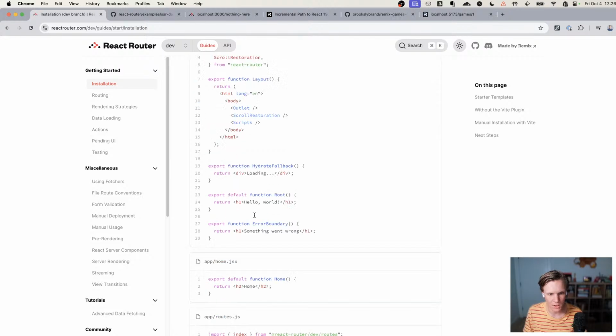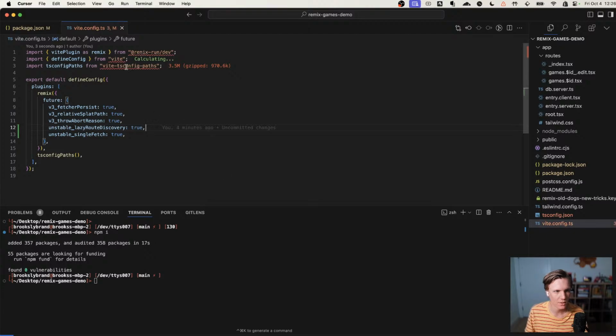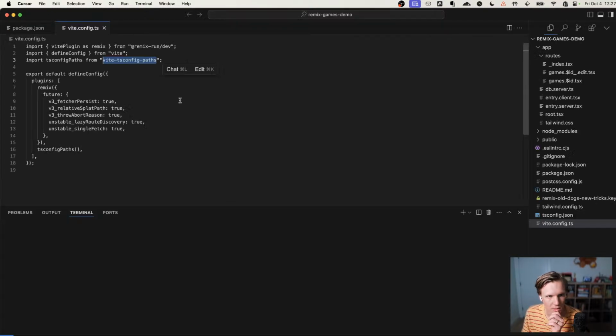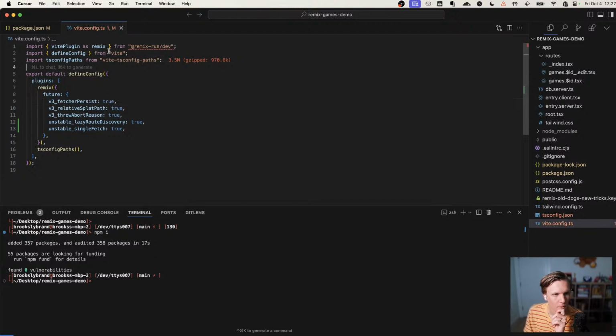So a bunch of stuff is going to be changing. I actually want to fix the Vite config. So that's going to be the next one I need to fix. I don't know why this doesn't exist. I think it's just things are out of sync. Okay, you can, yeah, stop showing me that.